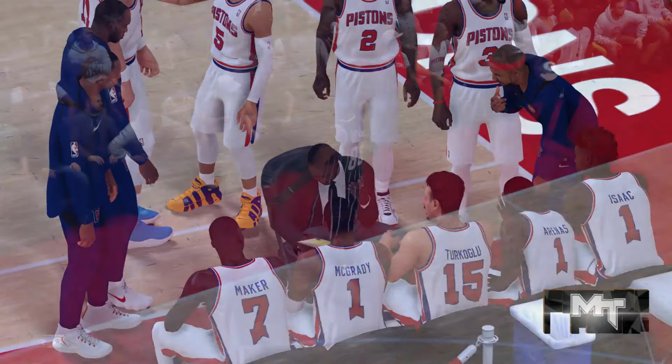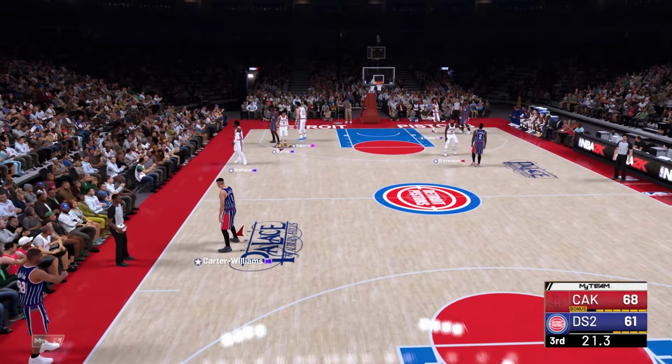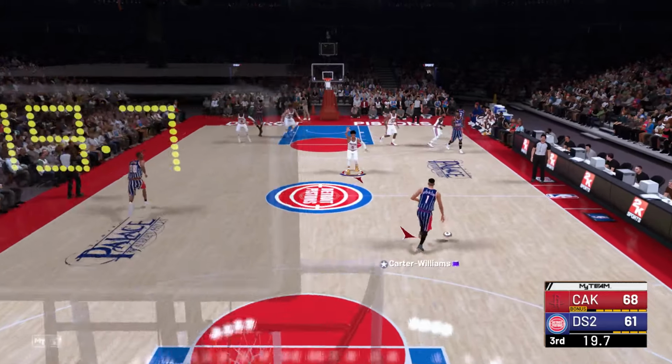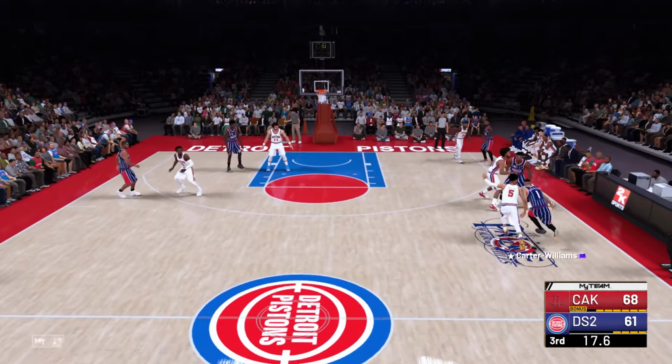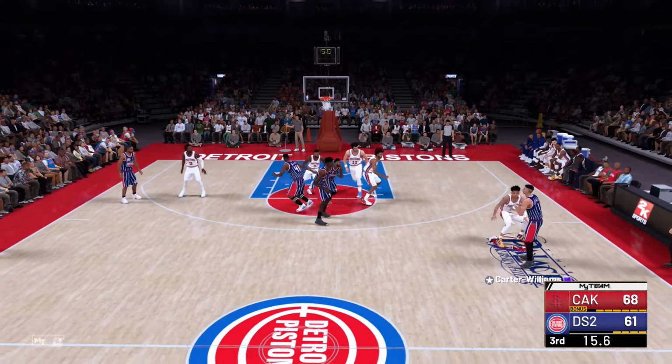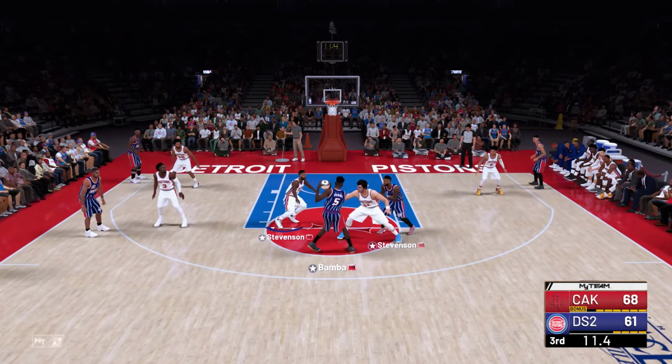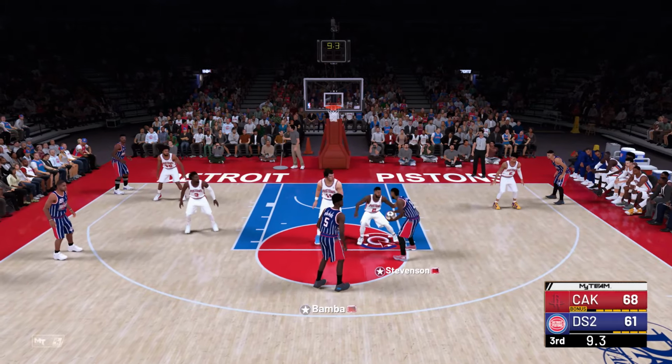Different look here for Detroit. And when you can't hold for the last possession, that's what you want to try and do. Patience and execution. You need both here. We'll see what they run. Back to Stevenson.